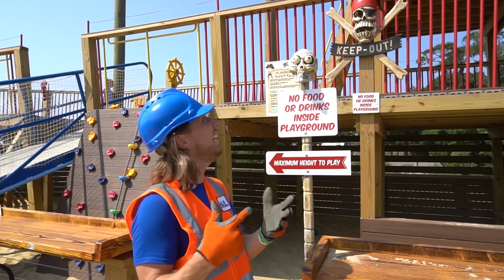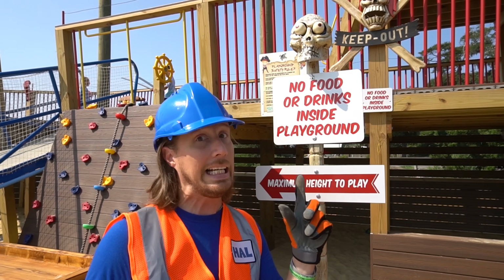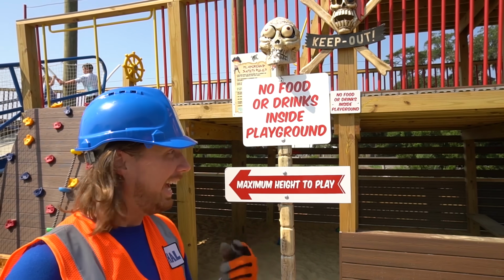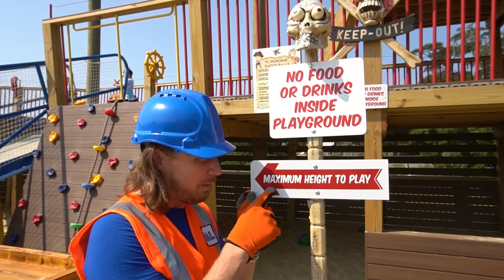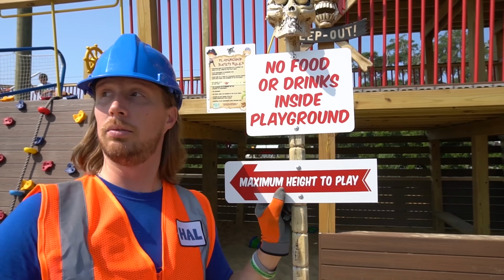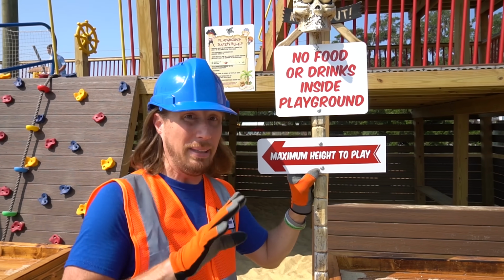Here we are. Isn't this really cool? This is totally awesome. Of course, every playground has got to have rules, right? So no food or drinks inside the playground, right? And then cool, check this out. This is a maximum height to play. That means you can't exceed this height. I think I might be a little too high, but that's okay.